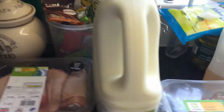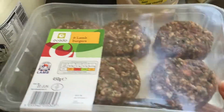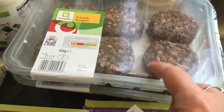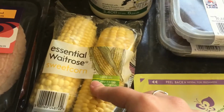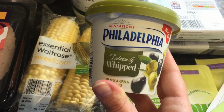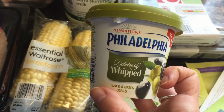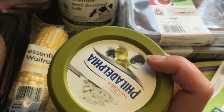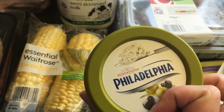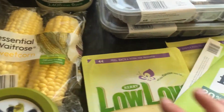Semi-skimmed 6-pint milk. Two packs of the Ocado lamb burgers. I love these. These are so good. We're having these in a bit. Some sweetcorn. This was on offer for 99p. The Philadelphia Deliciously Whipped Black and Green Olives. Now, I absolutely love olives, and I thought I'd give this a go. Let's see how it tastes.